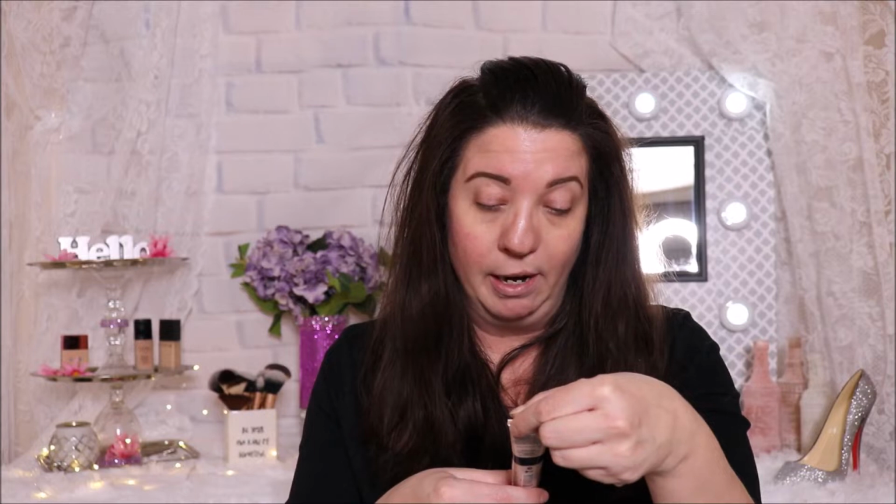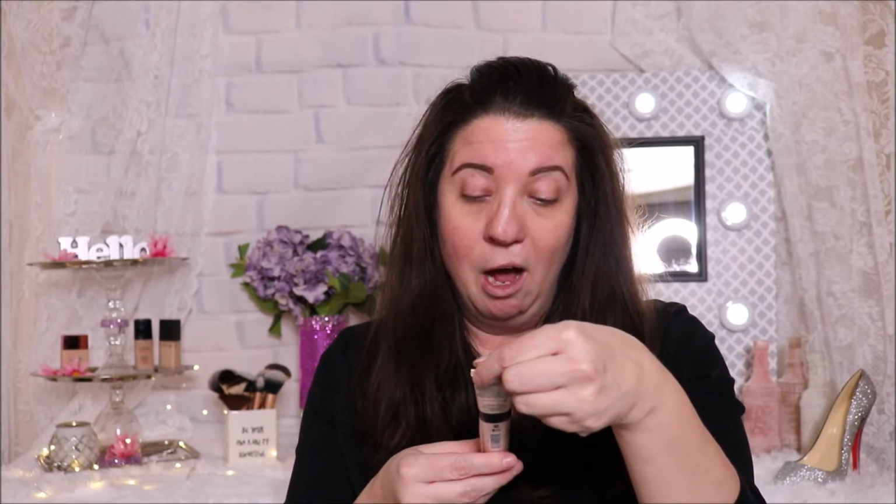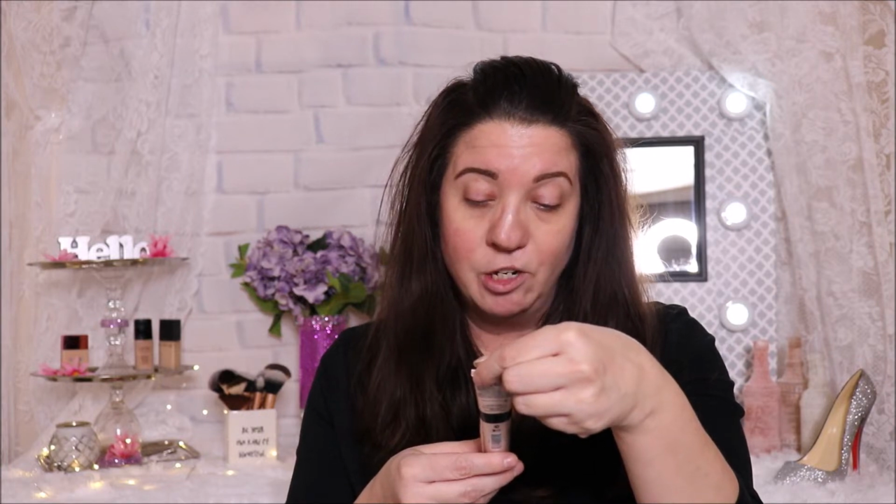The first thing I want to show you guys that I purchased is from a company called City Color, and it's the Glowing Complexion Illuminating Cream, and this instantly brightens and soothes the skin. Highlight for a radiant finish, one universal shade. I'm actually going to use this as a primer.